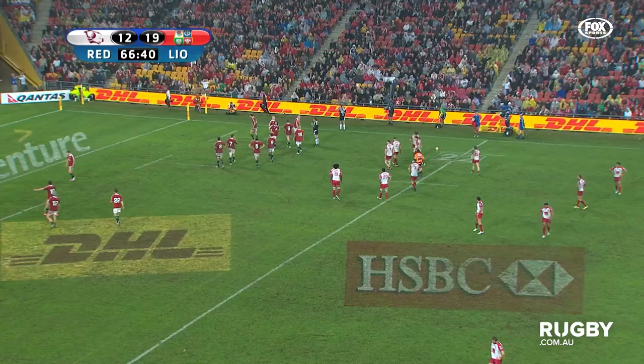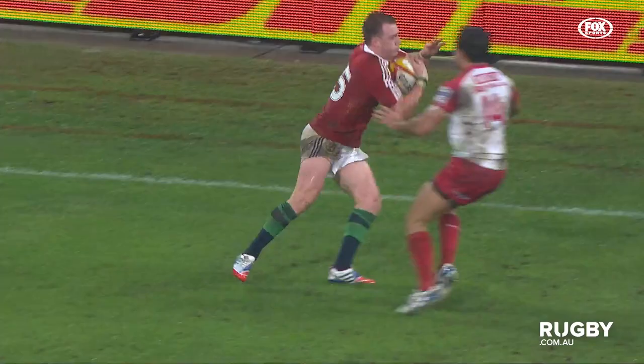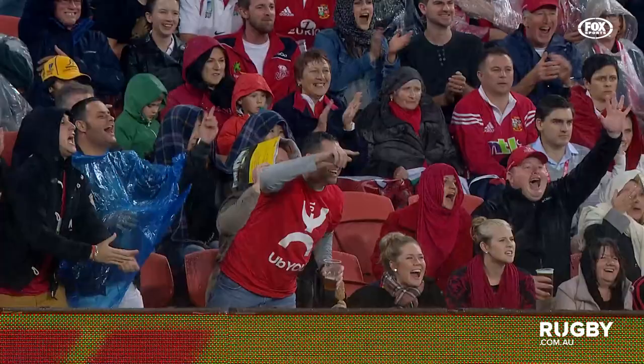Scrum 10 metres out from the Lions try line. Just had a bit of a look. Slippery for Stuart Hogg, the Scottish fullback, the youngest player on the Lions tour. Just 20 years of age.